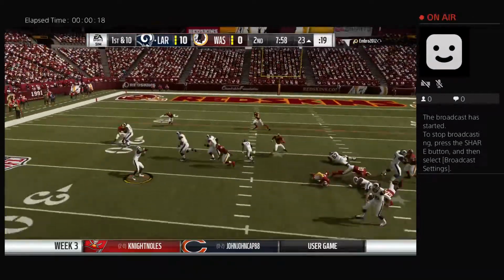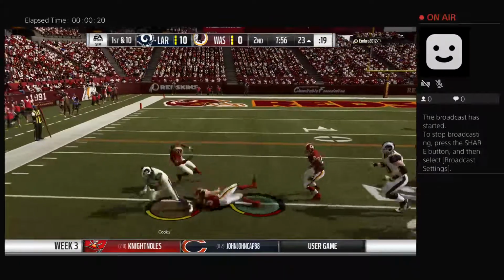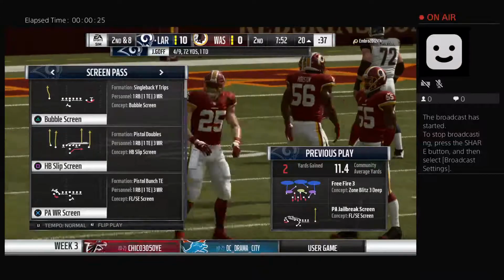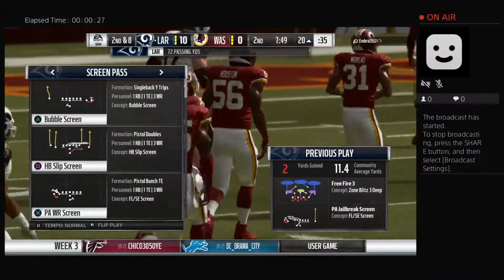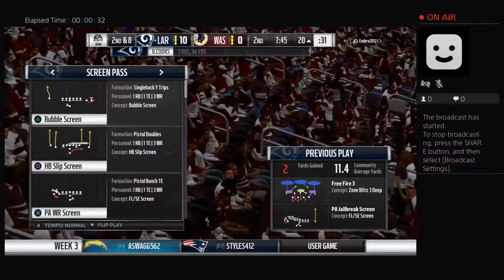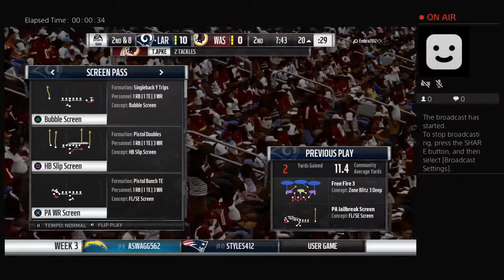Off on first down. It's caught left side by Cooks, and he's able to get it to the edge of the red zone at the 20-yard line. Give him a couple on the catch. It's 2nd and 8. The goal of a wide receiver screen is to get enough blockers in front to create a wall and let him pick his spot to run the football.